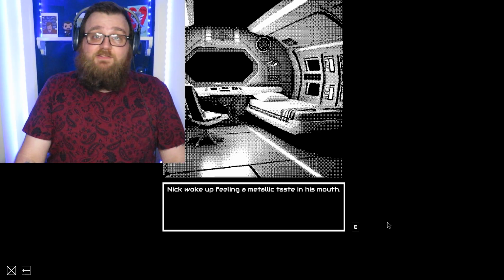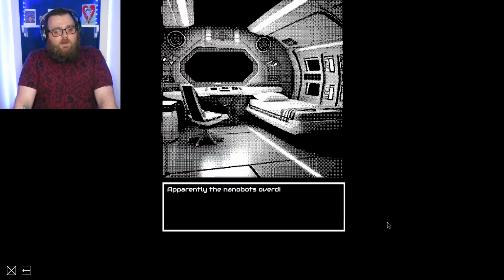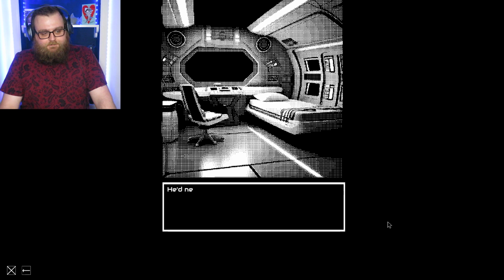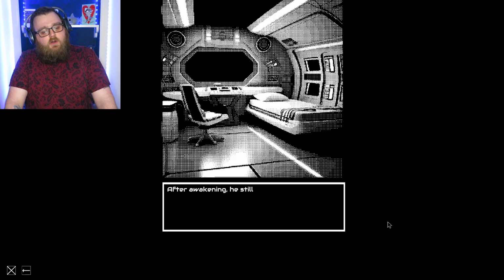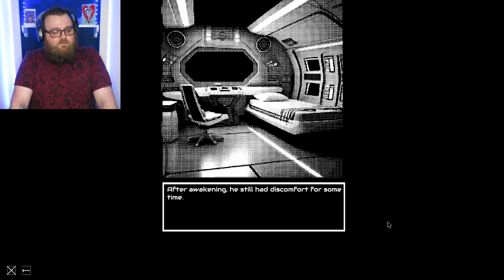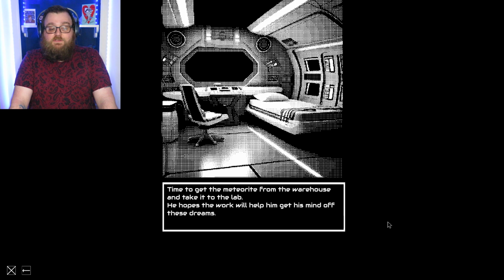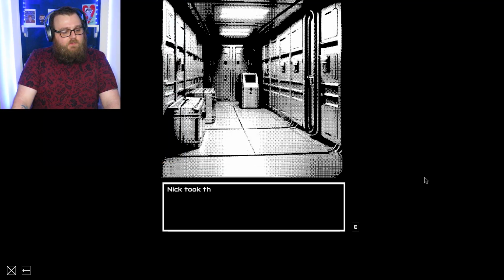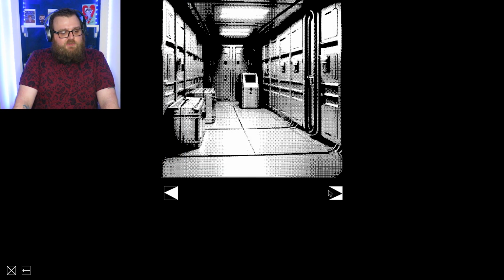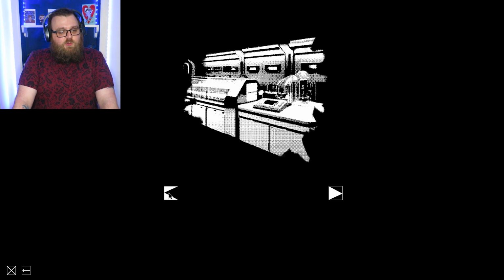This is bad. This is real bad. Apparently the nanobots overdid the medicine. He'd never had such vivid nightmares before. After awakening, he still had discomfort for some time. Time to get the meteorite from the warehouse and take it to the lab. He hopes the work will help him get his mind off these dreams. Yeah, let's hope so, because that was horrific. Nick took the meteorite. And now Nick went to the lab.